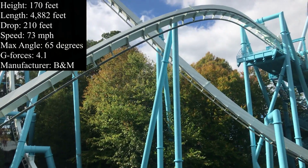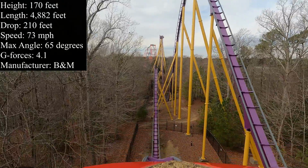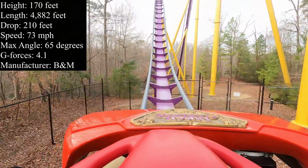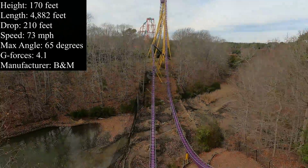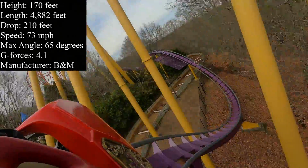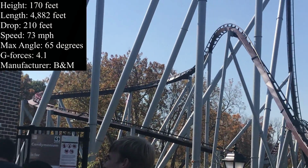brakes on Alpengeist. You then dive off the mid-course brake run into the second great airtime moment on the coaster, as you get some strong floater airtime, especially in the back rows. You go over another airtime hill, which delivers some, but not a lot of floater airtime, before diving into some more short straight track, before climbing into a great rightward banking airtime hill, which delivers some good varied airtime.